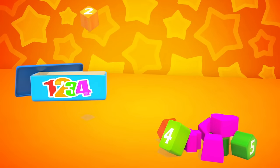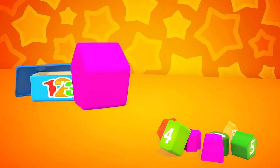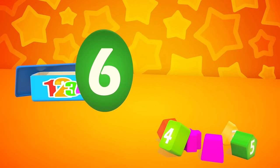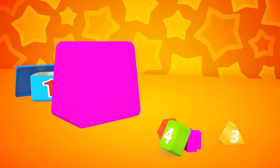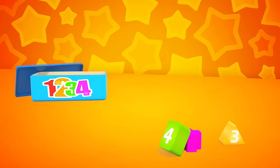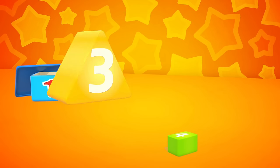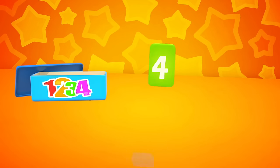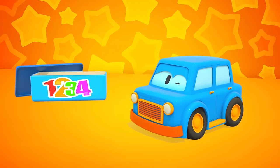One, six, five, one, three, four. Max arrived for the number figures. Max, put the numbers in the trunk.